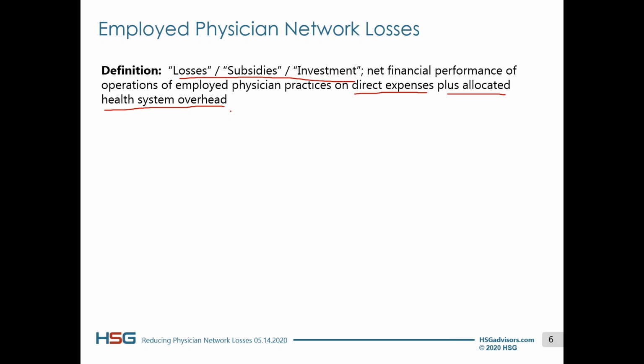That creates a very inconsistent methodology and tends to paint a very rosy picture, and maybe hide some of the opportunities on the revenue side from improving physician network performance.